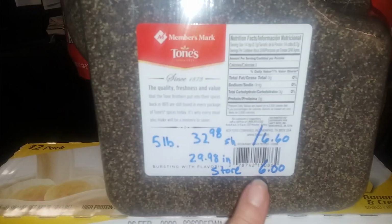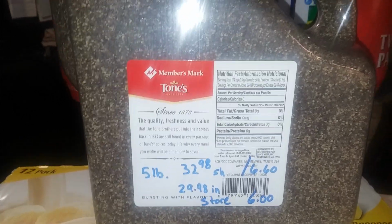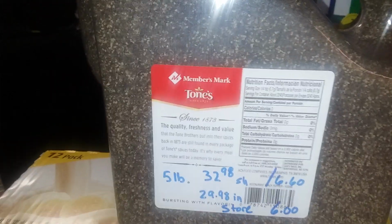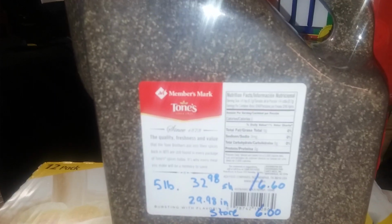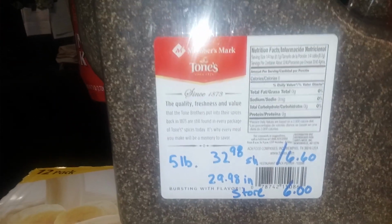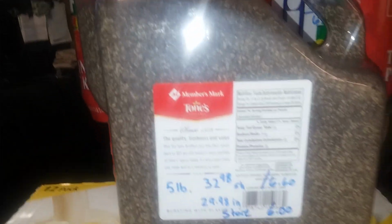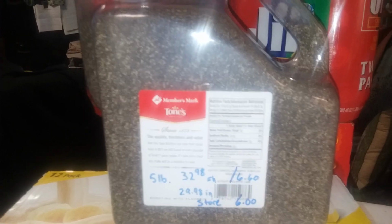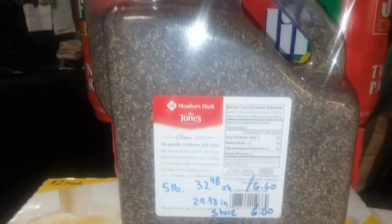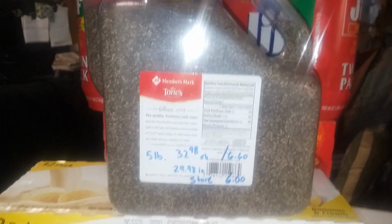And I ended up paying $6.60 a pound, which is still a very good price compared to what you pay at Walmart or even at Sam's Club for a pound of ground pepper. And if I had gotten it in the store, it would have been 10% less, $6 a pound. So I will take this out, store this in jars, and then we'll just use this over the coming year. And of course I'll give some to my daughter as well.